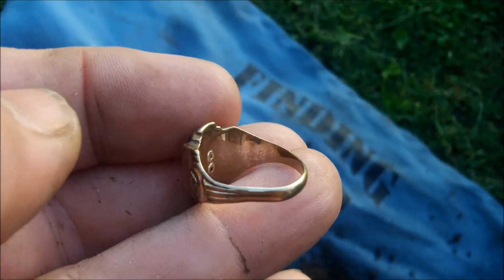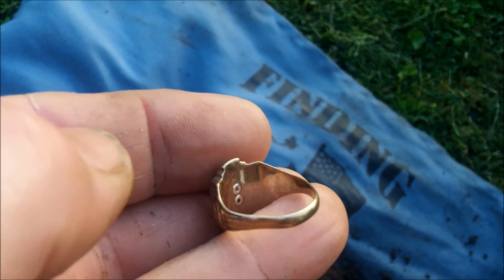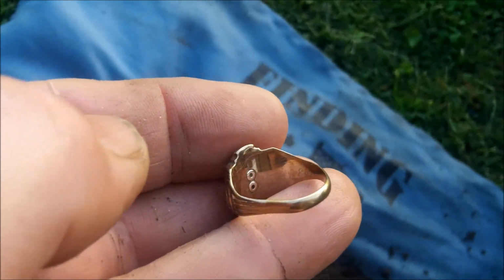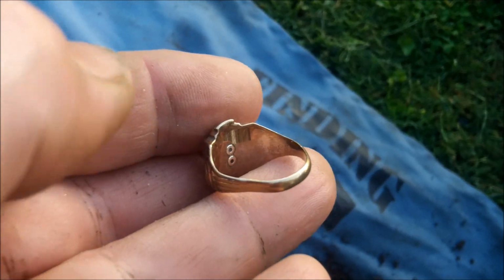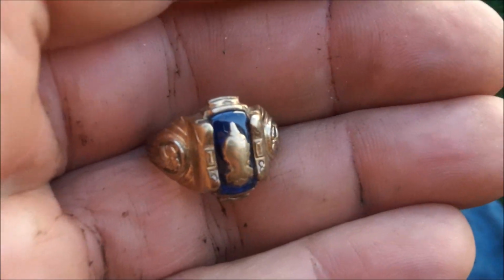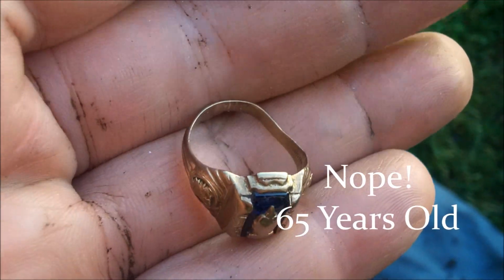in the coming weeks to see if I can find yearbooks from 1958 for the schools in the area. See if I can find a girl with those initials. I would definitely say this is a woman's ring. But isn't that awesome? Ah, man. Yep. Just really cool. 75 years old. That is awesome, awesome.